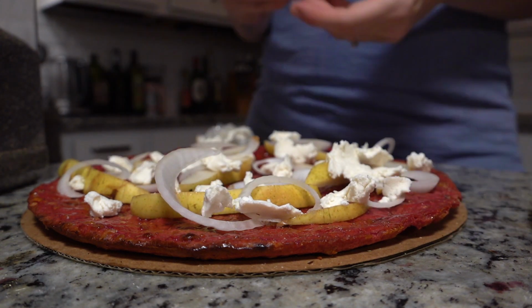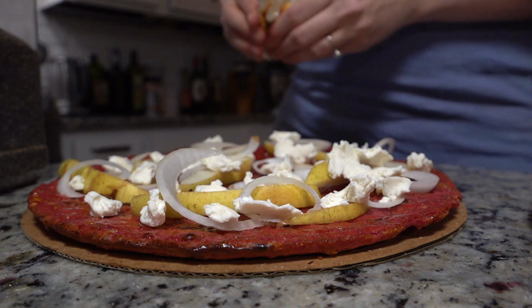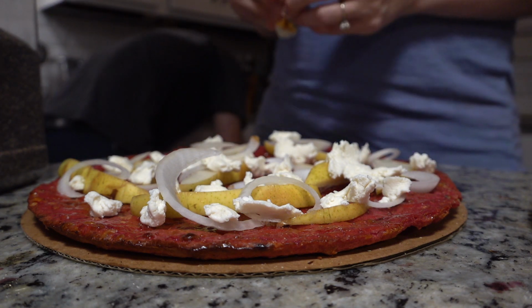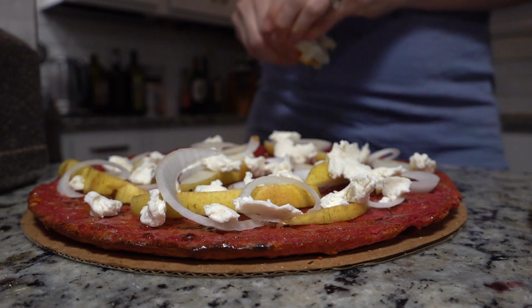Yes, I am still eating soft cheeses that I deem high quality. I will be talking about that in an upcoming pregnancy nutrition video that I am hoping to make soon.